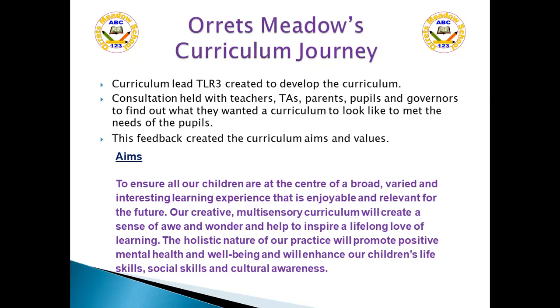So key things: we wanted a broad, varied, interesting learning experience. We wanted the children to enjoy the curriculum, and for it to be relevant for their futures as autistic children. It had to be creative to get them excited again about learning, and multi-sensory so that they could access it. We wanted them to get that sense of awe and wonder so that they were absolutely held and gripped in the lessons. And we wanted to inspire a lifelong love of learning so that they did go home and wanted to find out more about what they'd been learning in school.